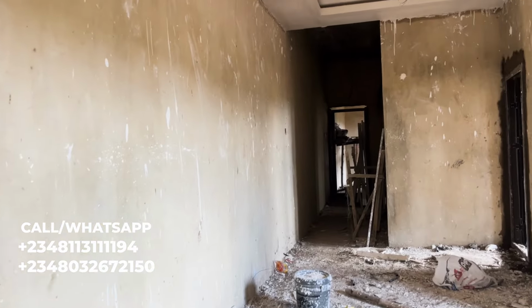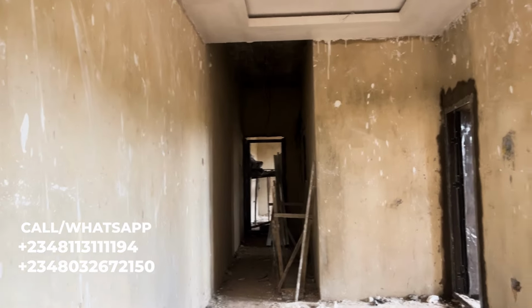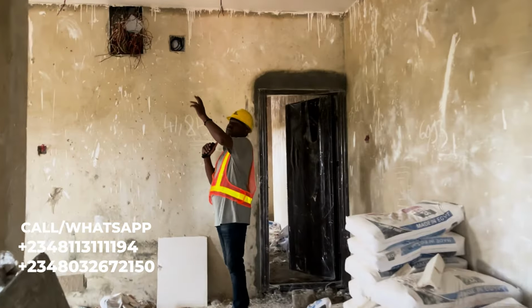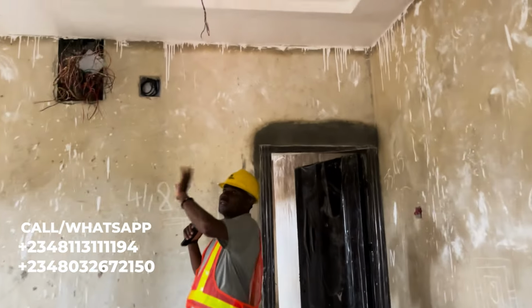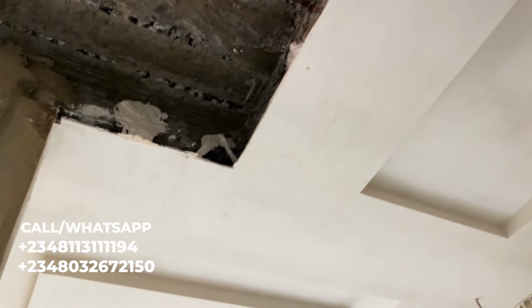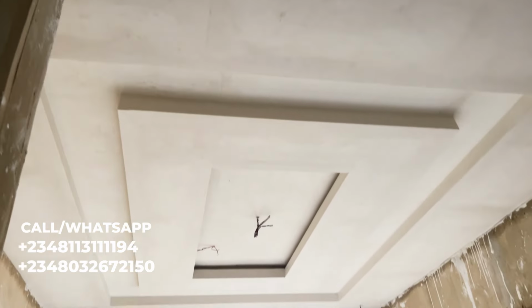Okay, so how much is your estimate to put POP in this house? About 5,465,000. For all the rooms, toilets, everywhere, including the security house. 5 million? Yes. That includes materials and labor. Okay. And of course, cost of delivery to site. Transportation to the site? Yes.